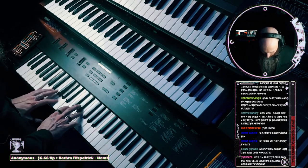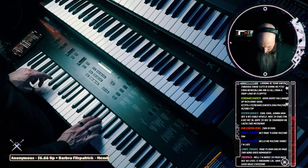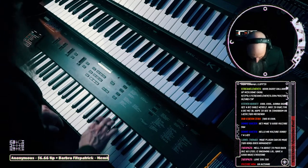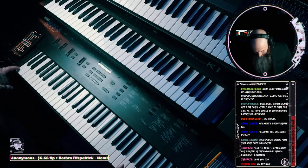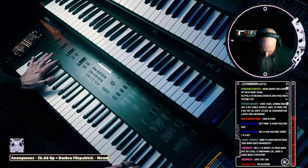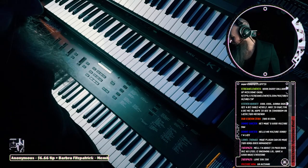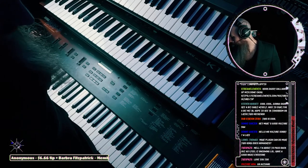All right, so let's try the next patch here. Seems like a kind of a different arrangement. Kind of reminded me of like some mist percussion. Okay, so that's a thing you could do with this. Let's pull out a couple more of these discs here. Let's see if we get one more. I'd like to end on something that's a little bit more exciting than that.